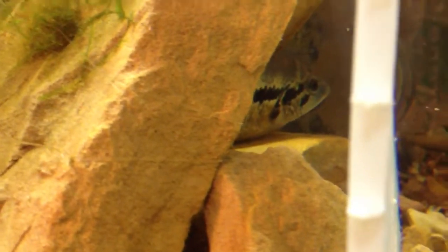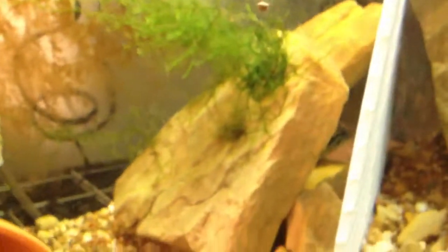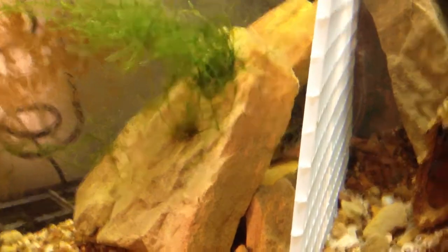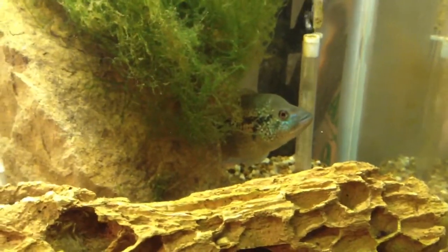She's looking really good. I'll try to get her to come out. Trying to keep this video short, guys. I know it's getting late. We all have stuff to do. Let's see if I can get her to come out. Maybe. No female Dovi action. Well, okay, maybe she'll come out here in a minute. But that male is looking really good.